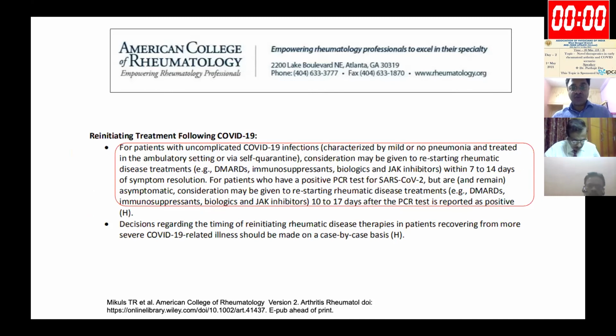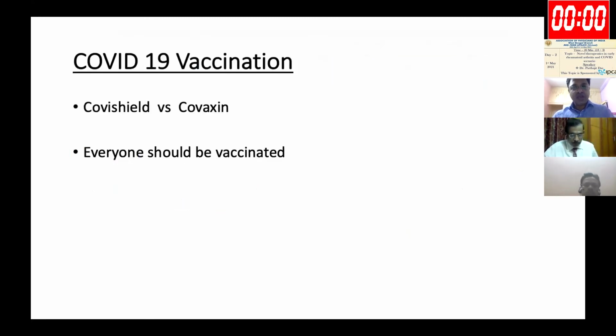And for patients who have tested positive for SARS, because it might take a long while to test negative, if the patient remains asymptomatic and doing really well, you can restart treatment after 10 to 17 days. Now, how about vaccination?